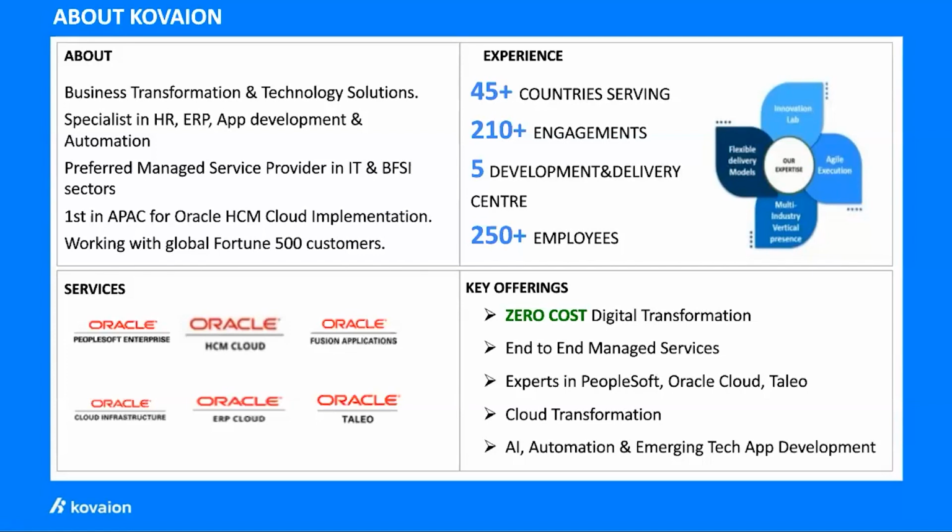We started with PSFT in 2010 and moved to the cloud in 2013-14. Our key offerings help businesses in their transformation journey to adopt cloud products. We have hands-on experience with Oracle PeopleSoft, Oracle Cloud, and Taleo products. We believe in adopting artificial intelligence and process automation for business needs. We work on different managed services models as per the customer needs.